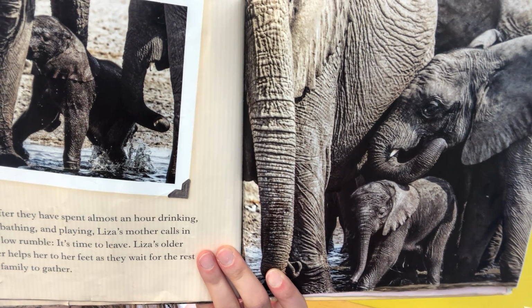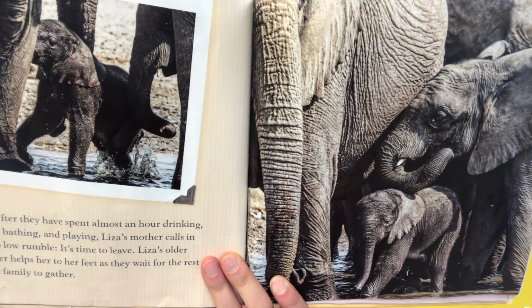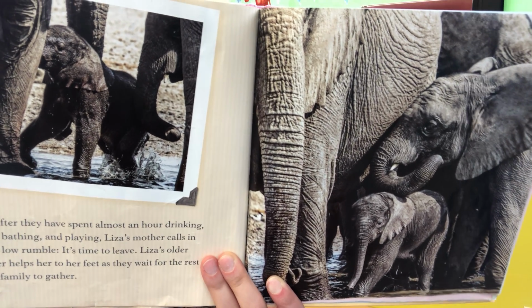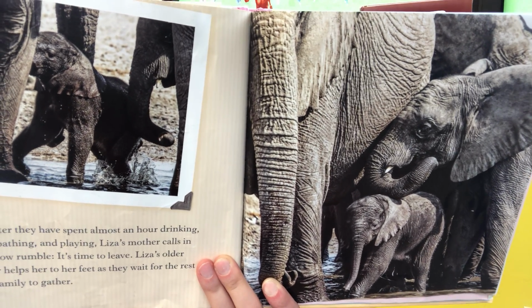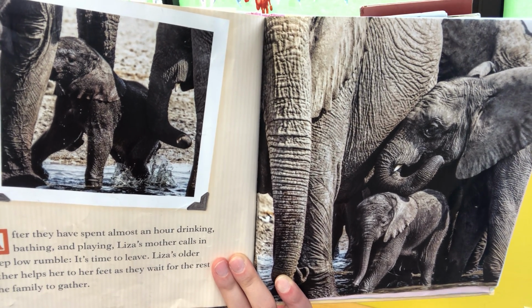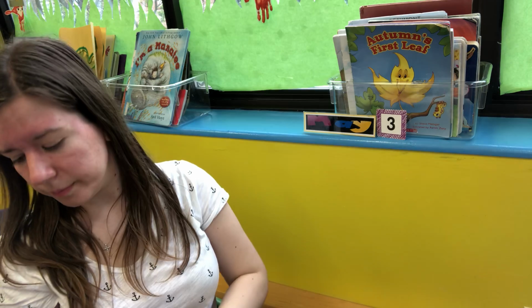So now Liza and her family are going to leave where they're getting water and continue walking. I wonder where they're going to go. Where do you guys think they're going to go? Are they going to go get food? What type of food are they going to get? Let's see what happens next.